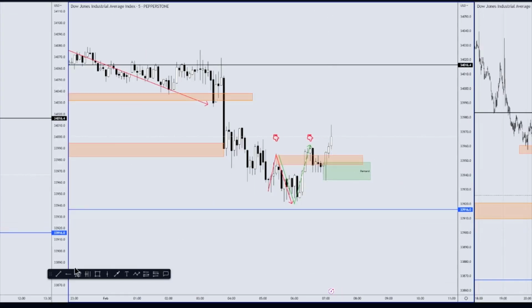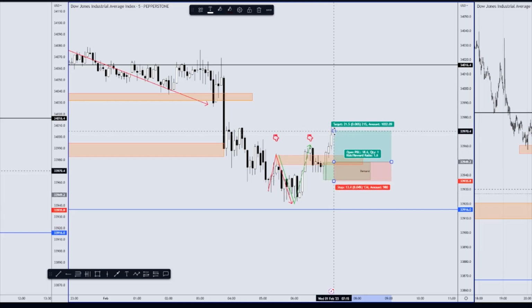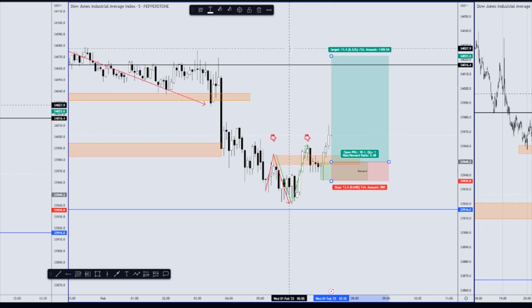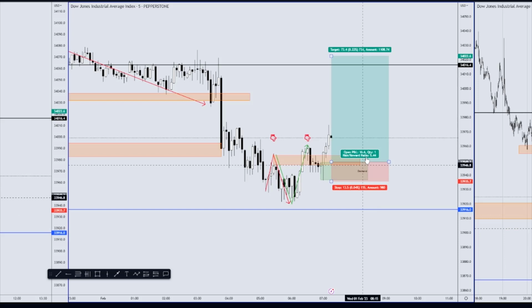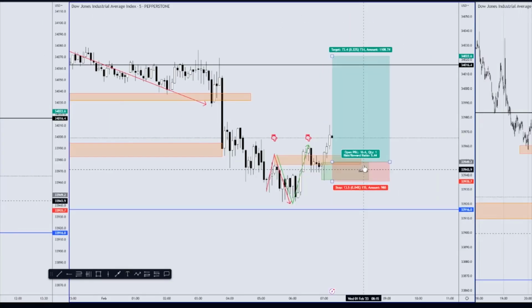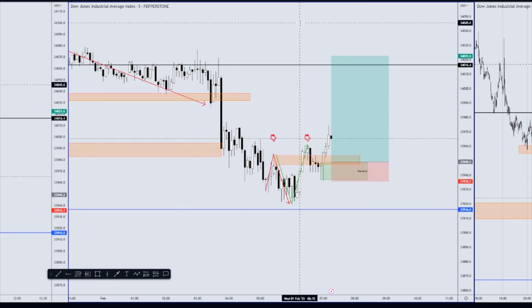So on here I've placed an entry just around there with a target somewhere around about there, like that. So it's kind of more, yeah, like that. So what happens? Let's see if that fills the entry and carries on up to these highs.